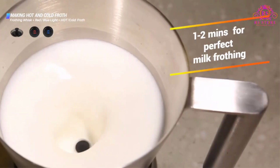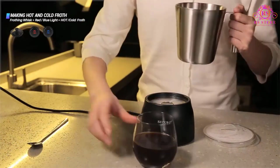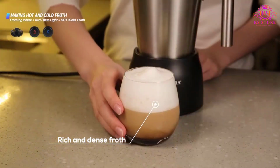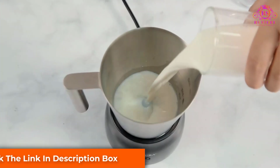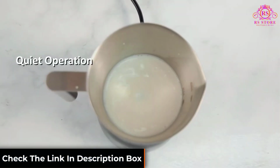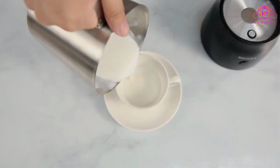Its larger capacity sets it apart, frothing up to 250 milliliters of milk foam or heating up to 500 milliliters of milk, making it ideal for serving multiple drinks at once. Equipped with 2 dedicated whisks, the frothing whisk creates either hot or cold froth in just minutes, while the heating whisk, conveniently stored in the base, gently warms milk for hot chocolate or lattes without frothing.